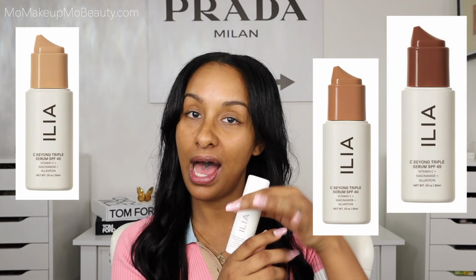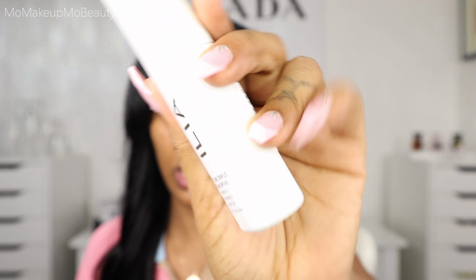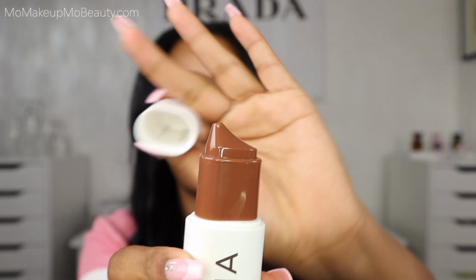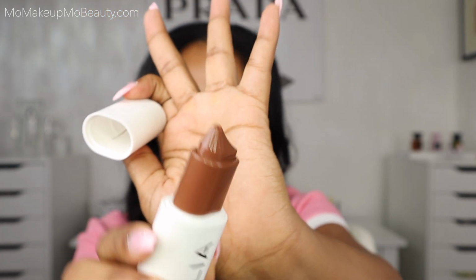Starting off with the packaging, it does come in the more traditional ILIA packaging. This particular product came with 3 different shades, or shall I call them tones, because they are listed as tone 1, tone 2, and tone 3. I picked up tone 3. This is what the packaging looks like. It's nice and sleek and feels good in the hand. And you lift up, and this is what the dispenser top looks like.